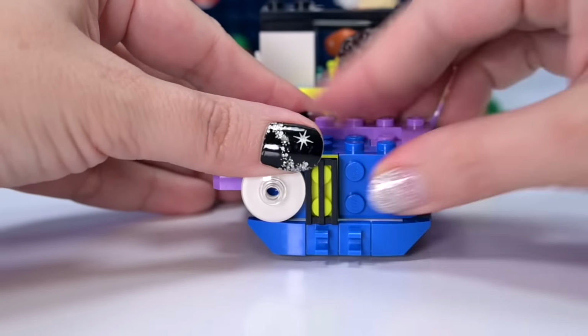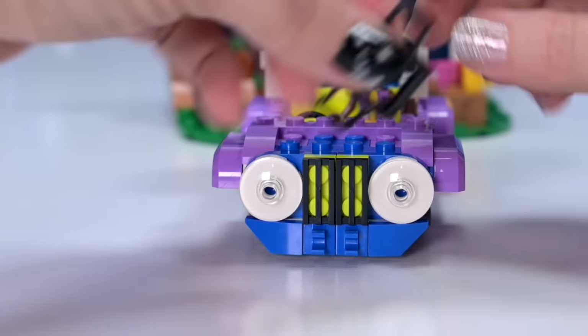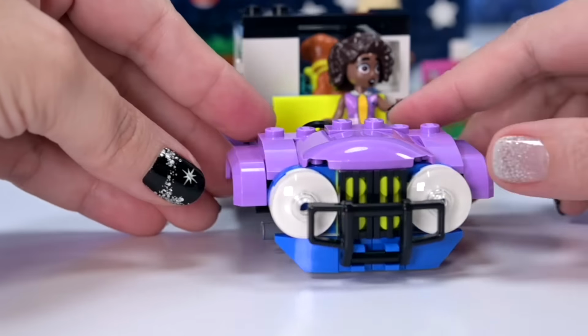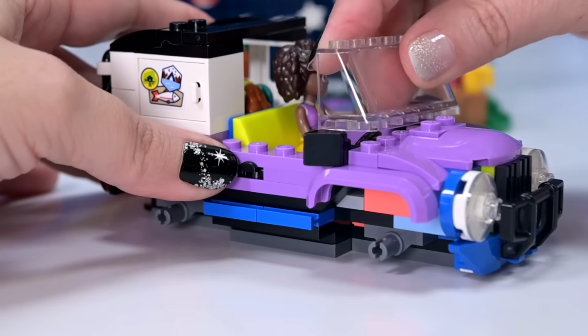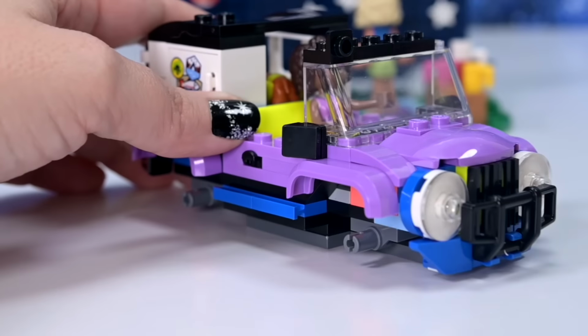If you've been here for a little while, I know nothing about vehicles, so I build them real fast. But they look so good once they're done, and they are really, really fun to zoom around in. I just don't love building them. It's just a me thing.